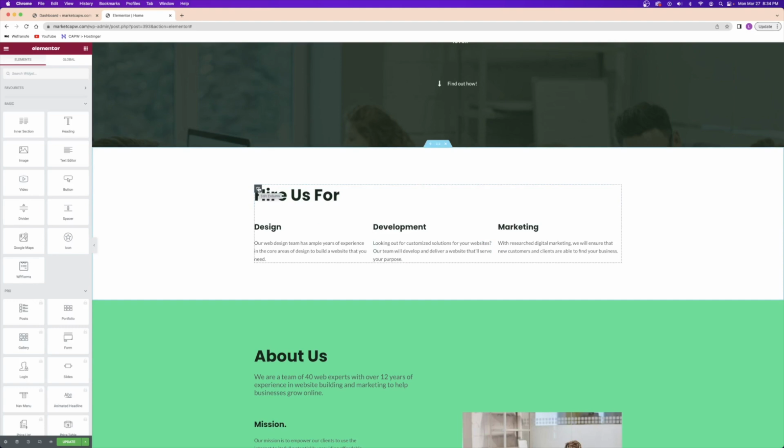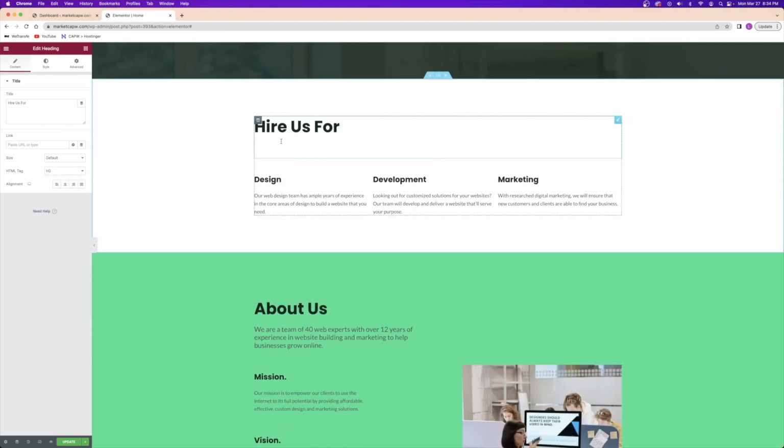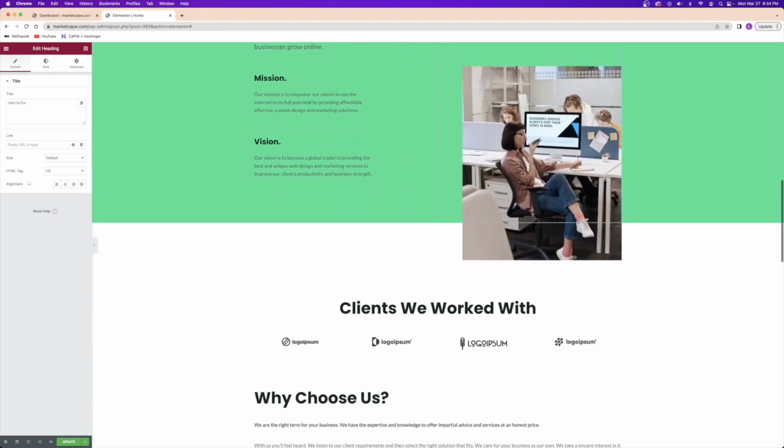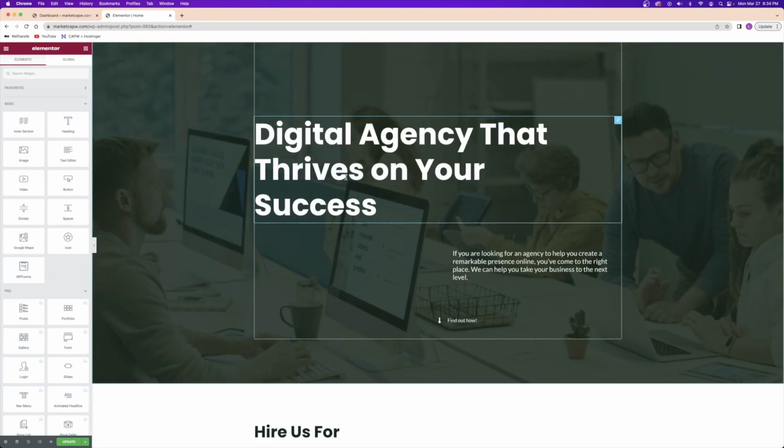Now inside of a column, you have widgets, which are these small blue boxes. As you can see, each one of these little guys is a widget. This is a title widget or a heading widget. So if I right click on it, you'll see it says edit the heading. This is a text editor, and this is another heading over here, right? So as you guys can see, you can edit whatever you want. If I scroll on down and I want to edit this picture, I can right click on it and say edit the image. So that's basically Elementor in a nutshell.